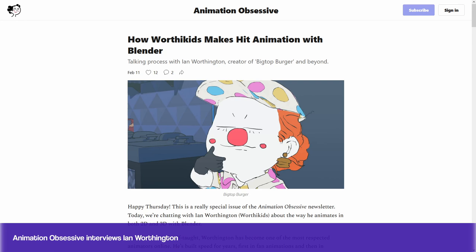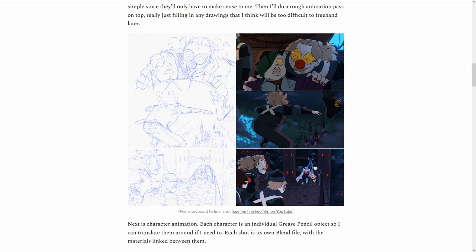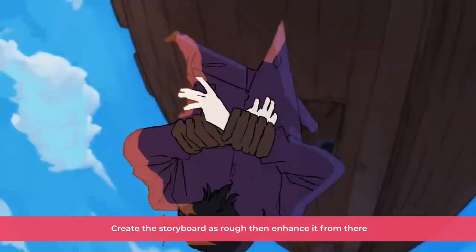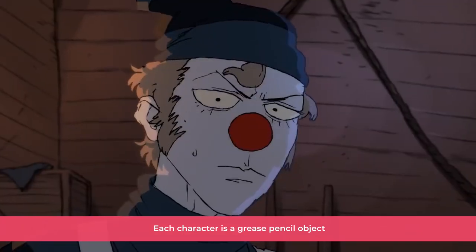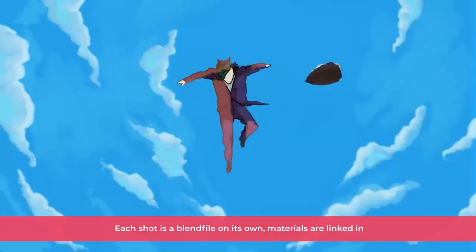Animation Obsessive interviewed Ian Worthington, or more famously known as Worthikids. Since this is an article with, you know, text, we've summarized it into words of wisdom from Ian on creating solo shows. For full 2D animation like The Wire, first, create the storyboard as rough and then enhance it from there. Second, each character is a grease pencil object. Third, for project management, each shot is a blend file of its own.